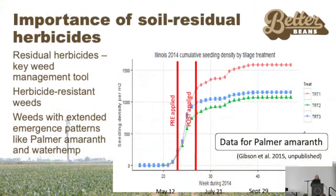And again, this goes back to the importance of soil residual herbicides. Those PREs are key management tools to fight herbicide-resistant weeds. We have weeds with extended emergence patterns. Palmer amaranth and waterhemp both have extended emergences. I wanted to put this graph back up. This is old data from 2015, looking at the seed density per meter squared of Palmer amaranth over time, from May 12th to beyond September 29th.